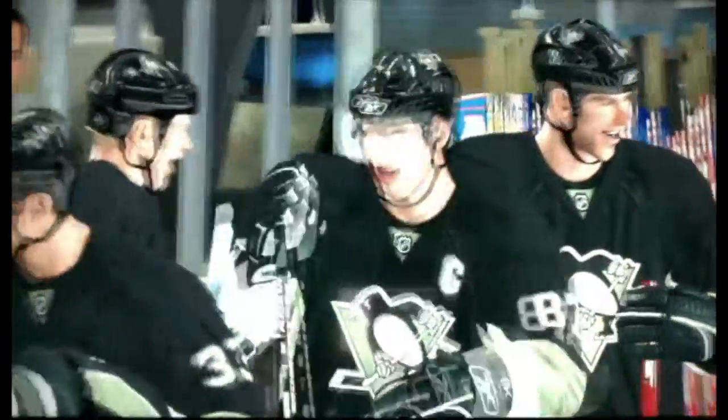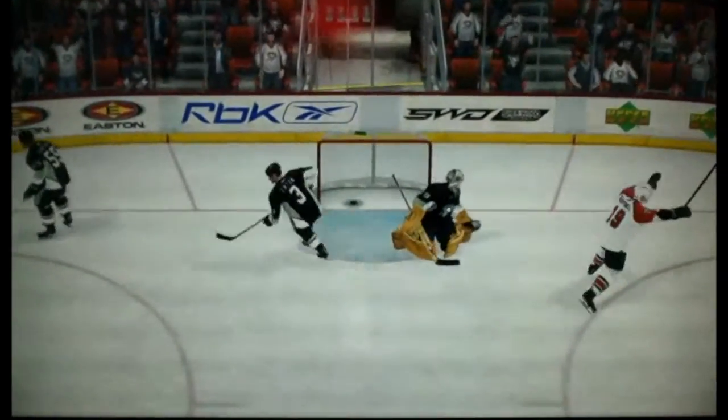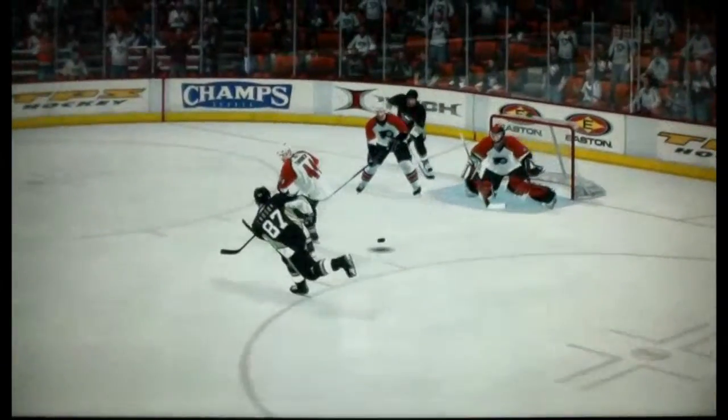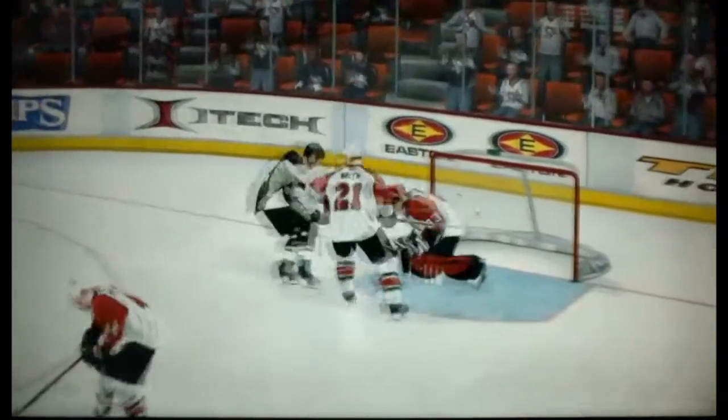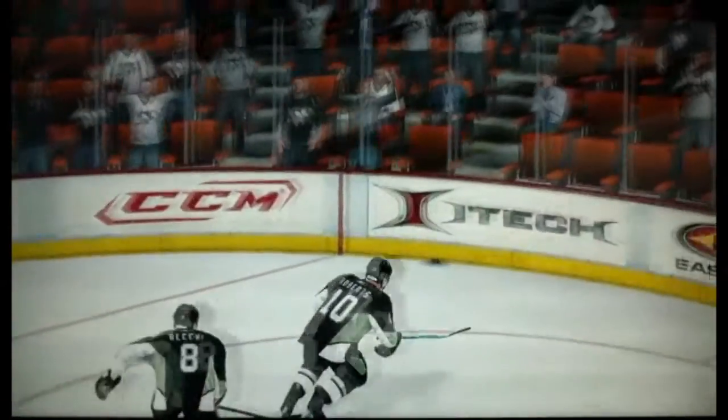3-2 final. The Penguins escape again, and they will be playing the Carolina Hurricanes in the Eastern Conference Finals in 2 weeks' time. A big-time job well done by both teams. The Flyers had the game tied up for a moment there, but the Penguins responded with one of their own. And with that, this game is over. The Penguins win by a score of 3-2. They pulled the goalie. The Penguins were going to try and capitalize on that, but they couldn't do it.